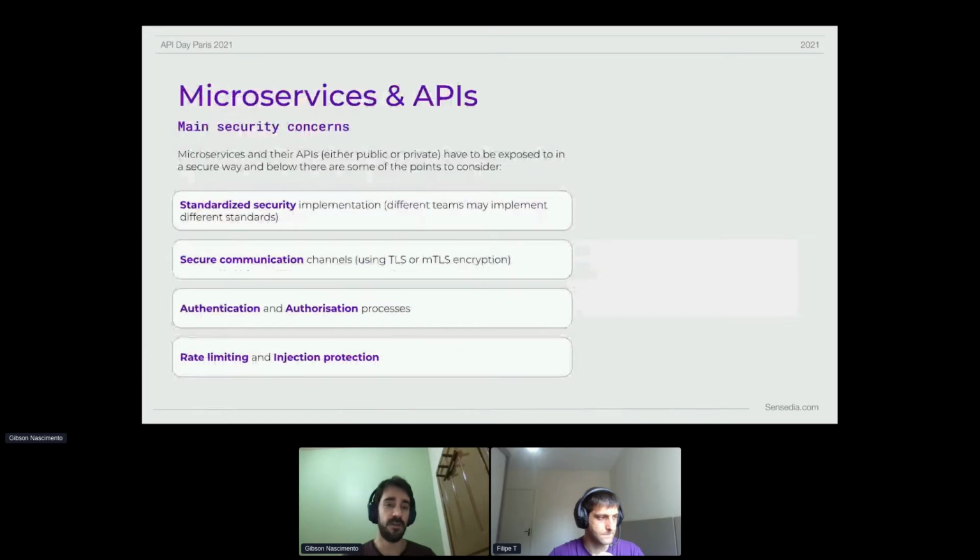And if I may start talking specifically about microservices and APIs, when it comes to security concerns, right? Depending on the way that you're exposing your APIs, you could expose public APIs or even private APIs, so internal APIs. They need to be exposed with security. It needs to be 100% sure that even if you're exposing internal APIs only, that you guarantee security to make sure that only the authorized users will be consuming APIs.